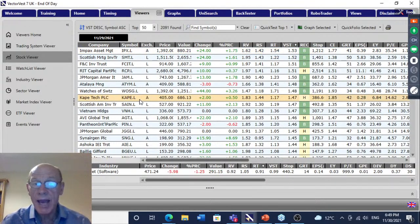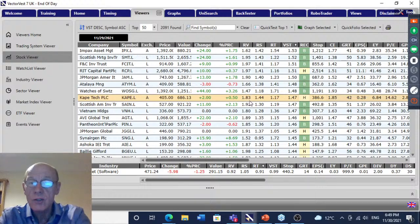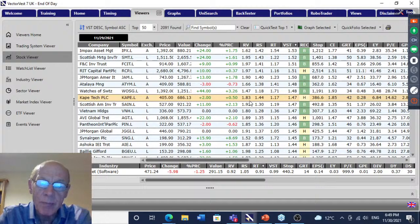This is a stock that I own. It's called Cape Tech. And it's a great example of a worry-free stock. It's trading at 405. VectorVest believes it's worth 686, so it's significantly undervalued. It's up 2 pence yesterday. The RV is 1.83. Now that means it's going to outperform a corporate bond by 83%. Above 1.3 is excellent, and I have my own rating for above 1.5. It's called bloody marvelous. The higher, the better, folks.